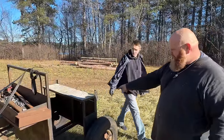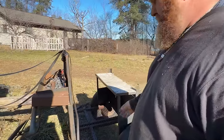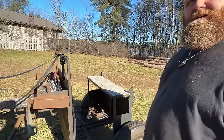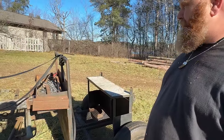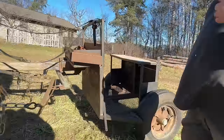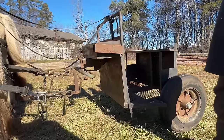Because look at this. Everything's pulling on here. Why doesn't that bend? Why don't those welds break off? And I asked him, and he said, I've used mine for over 20 years, and he skids some big timber too, you know? You asked Carl this? Yeah.